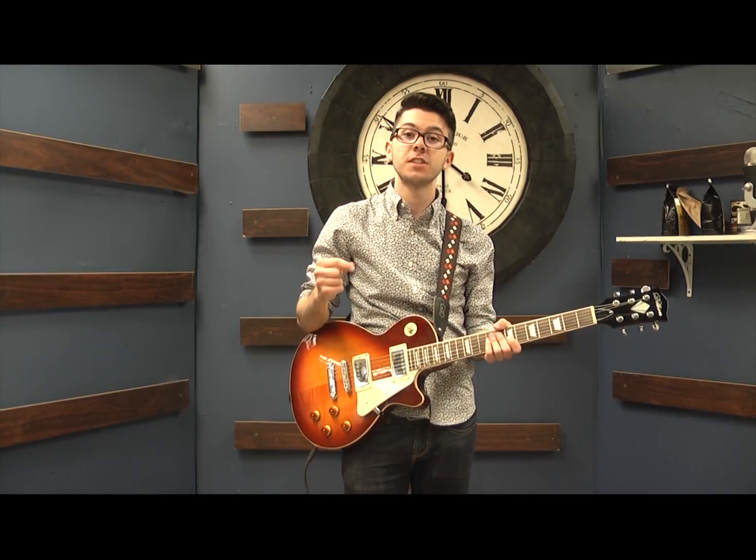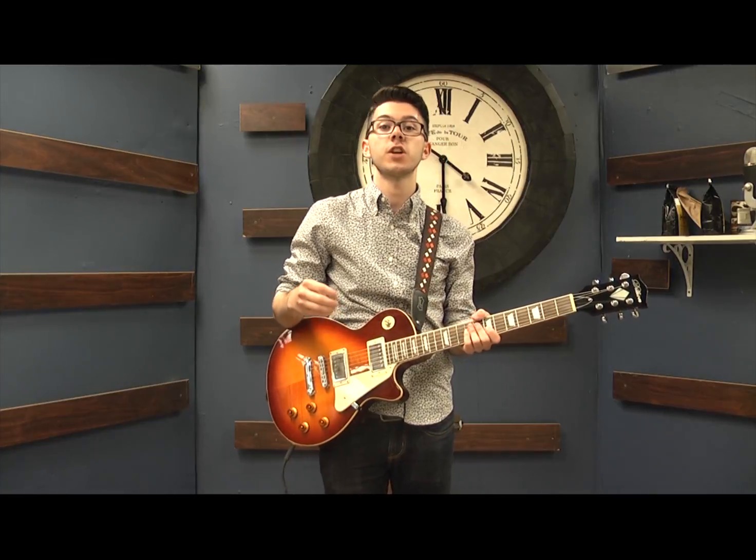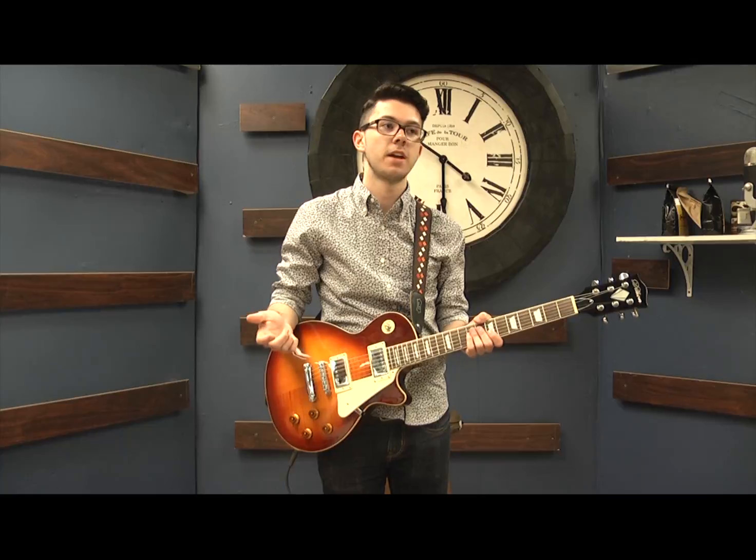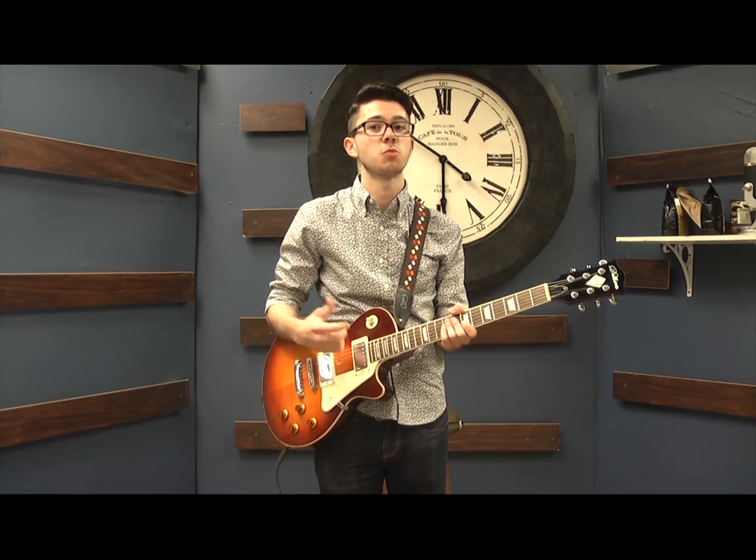So if I change the tension of the string, I'm ultimately going to change properties like wavelength, which is going to affect the velocity, which then affects the sound being produced, which is what you hear.